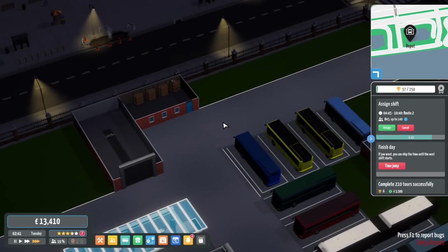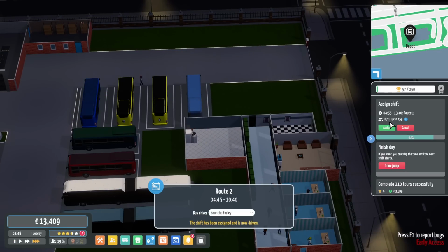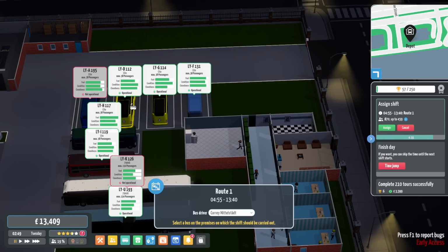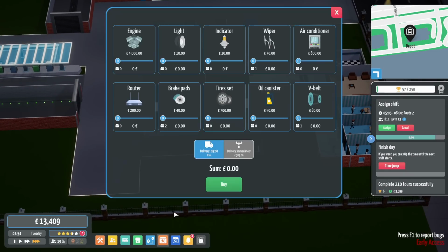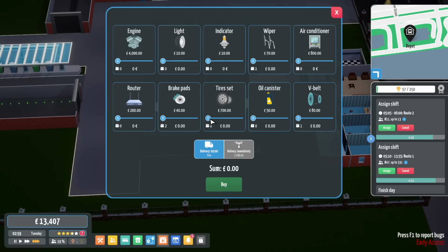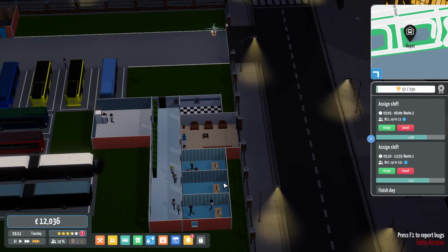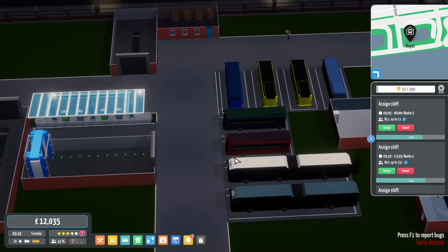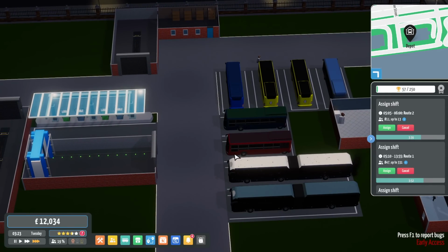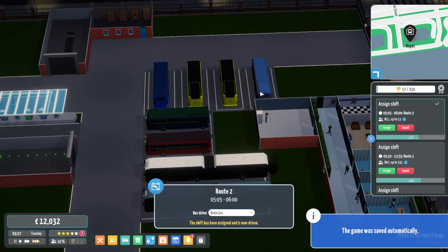Didn't I get them instantly delivered? Tires and a V-belt. Right, assign these vehicles, these buses, to the next day. Didn't I get them delivered instantly? Tires, V-belt. Where are they? Oh, there we go, by the drone. The drone delivered them. Maybe I didn't. Maybe I've ordered them now twice. Oh, I don't know what I've done. Honestly, I don't know what I've done at this point.